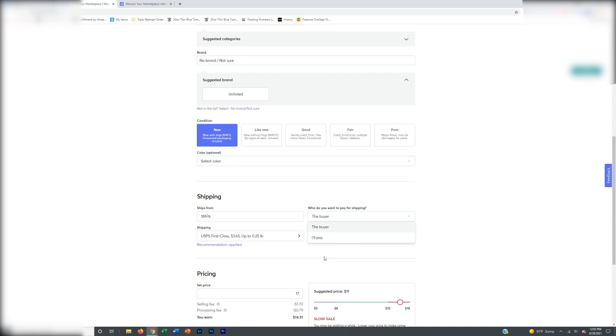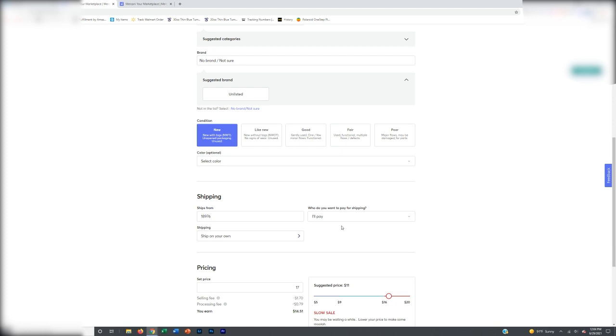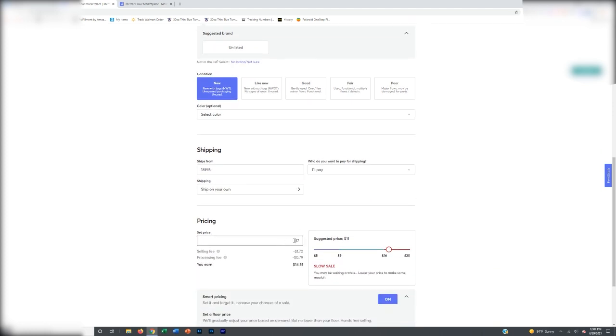Now, here's where you want to focus: I'll pay, and you want to go ship on your own. The reason being is you're going to need to input the tracking number when you're doing this specifically, right? And then raise your price so that what you earn, because the platform fees on these other platforms are going to be more than they are on Facebook Marketplace. You just need to make sure that what you set the price at on these platforms is a little bit higher to account for the higher fee, so that you're still profitable, right?